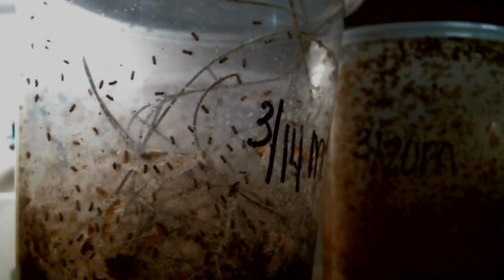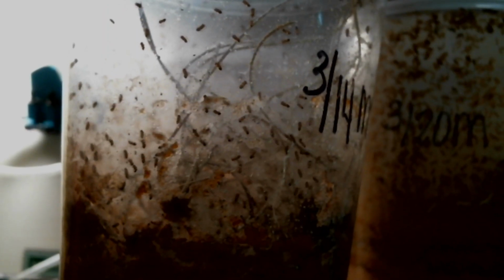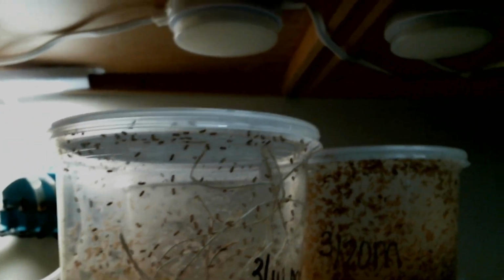There we go. And so our dart frogs couldn't survive without fruit flies. They primarily eat fruit flies. Our bicolor can eat small crickets, but all of our other dart frogs will just eat fruit flies or springtails. So that's another important food that we culture for our critters here.